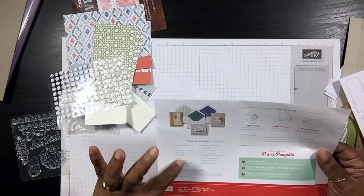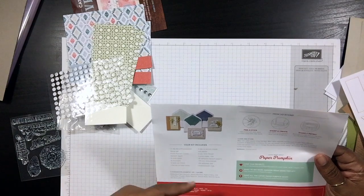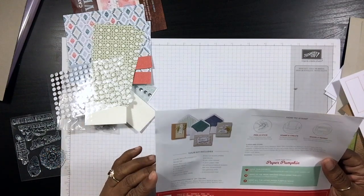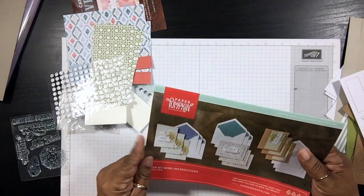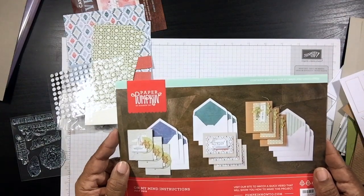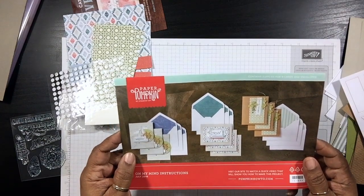And again, off here it'll tell you all of the things that are included in your kit, so you can just double check to make sure that you have everything. But it's pretty much you should have everything. Okay, so here are the cards, what they'll look like, and let me put some things away and we'll get started making a card. I'll be right back.